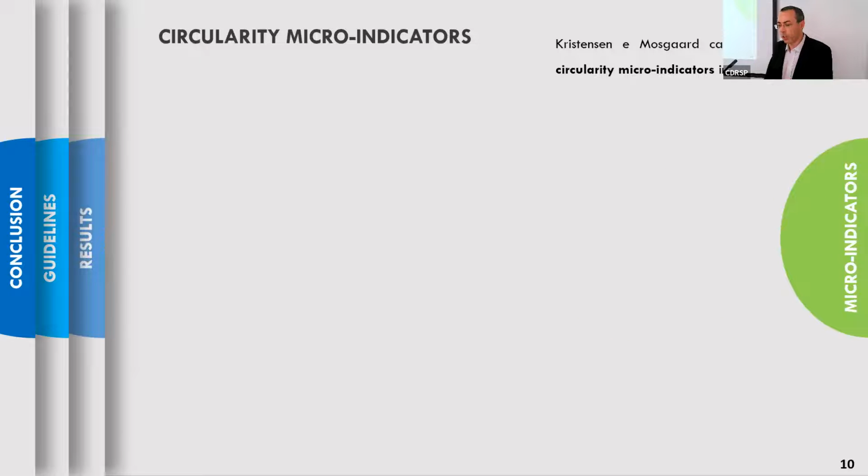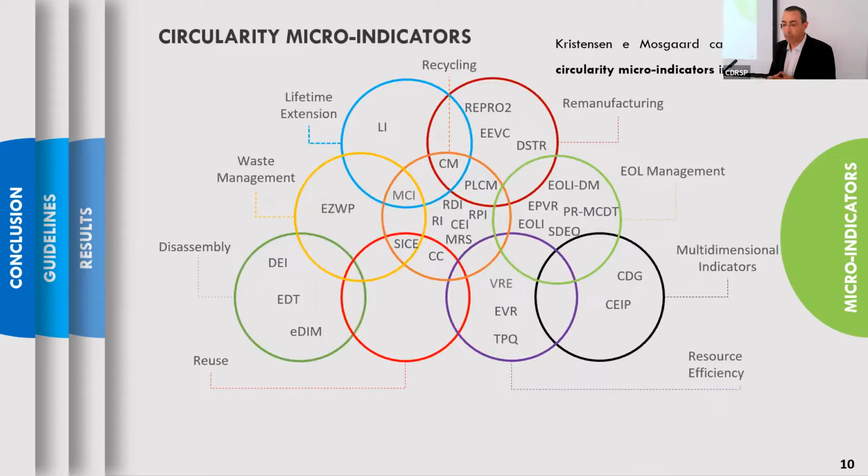Now, just a couple of years ago, Christensen and Mozart did a great job. They went into the literature and found about 30 microindicators, and they classified them into 9 categories for circular economy. So a few indicators, as you can see, are scattered through these different aspects of life cycle. Most, or the larger amount, are in recycling, and it's obvious. We know there are a lot of people studying recycling from different points of view. A lot obviously are end of life management. It's expected because it's something that people worry about when they think about sustainability.